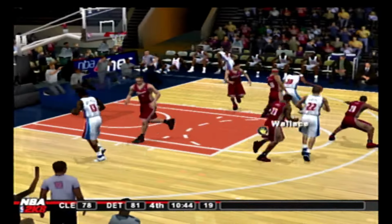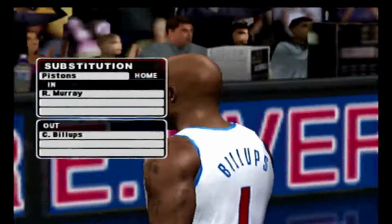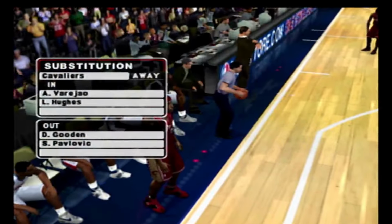Lob to Wallace. Wallace tries to back down. Had his pass go out of bounds, and will give up the ball. Murray comes in off the bench. Gooden will leave the floor.